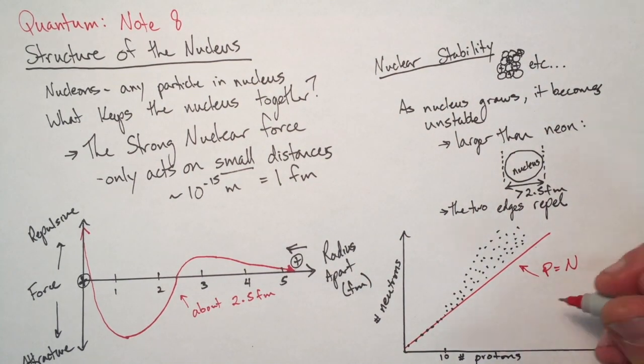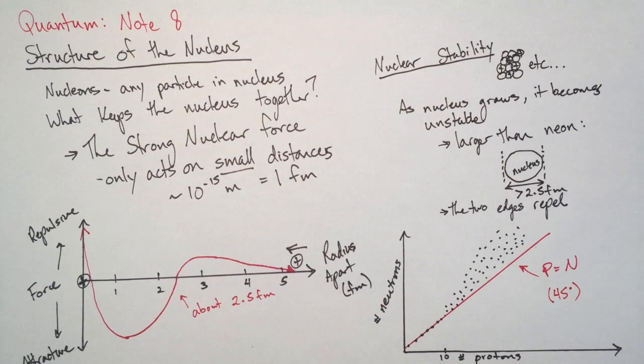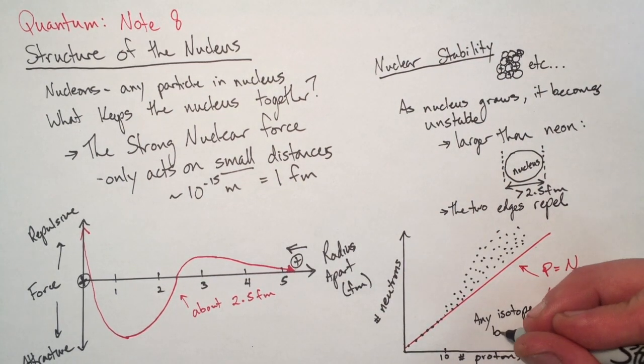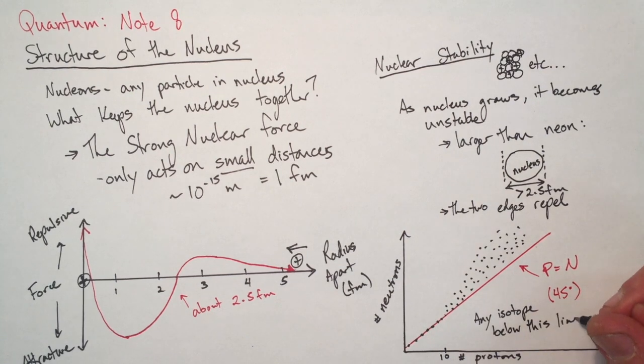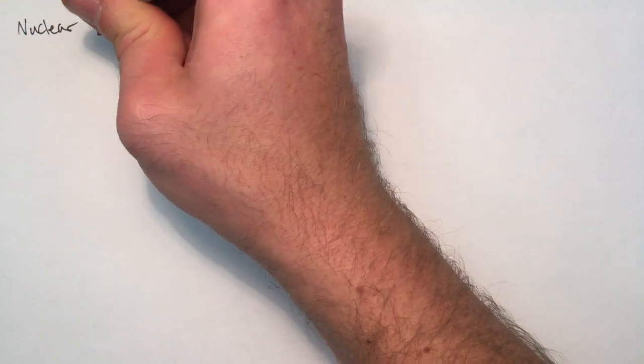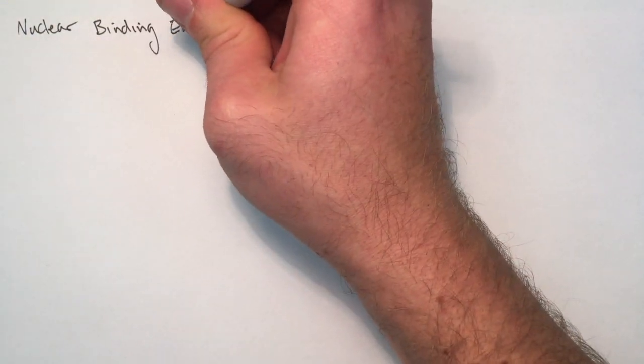We can add a line to this. This line stands for where protons equals neutrons. It's going to be a 45 degree. Any isotope below that line will be unstable. All naturally occurring elements should live above that line.